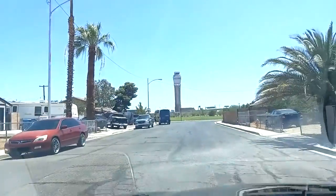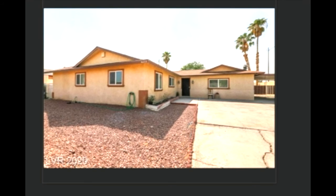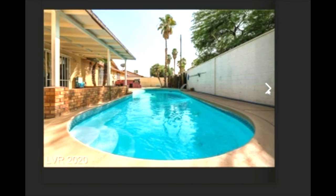Like I said, look, there's the airport tower. That's where we are. All right, so here's this nice Londonderry place, going a couple years ago for $283K. Inside's got a nice fireplace, 3-bedroom. Look at that, a beautiful big pool out the back. Boy, that's a nice place. I want to jump in right there. So they're the kind of places you can get around this part of town.